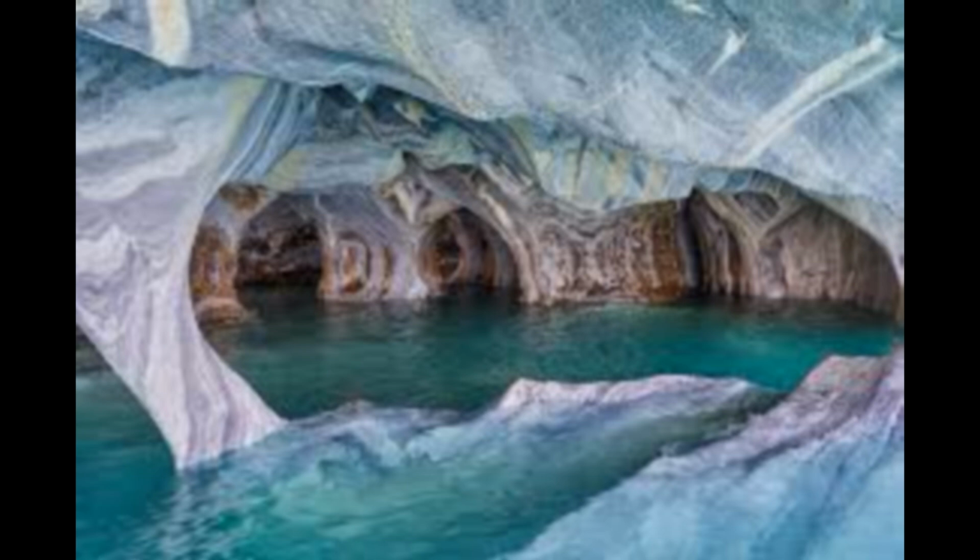But I have a feeling it's not exactly easy to get to these caves, is it? You're right. They're definitely off the beaten path. Their location in the heart of the Patagonian Andes makes them a destination for the more adventurous traveler. So how do people even get there?